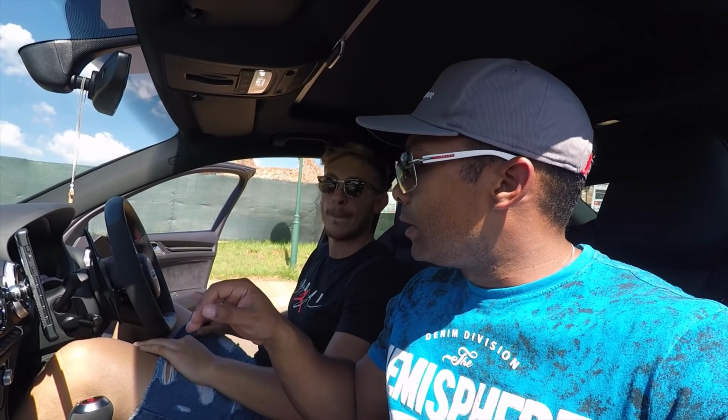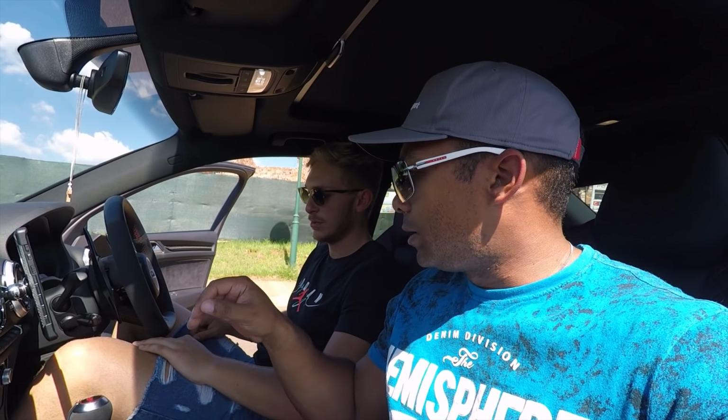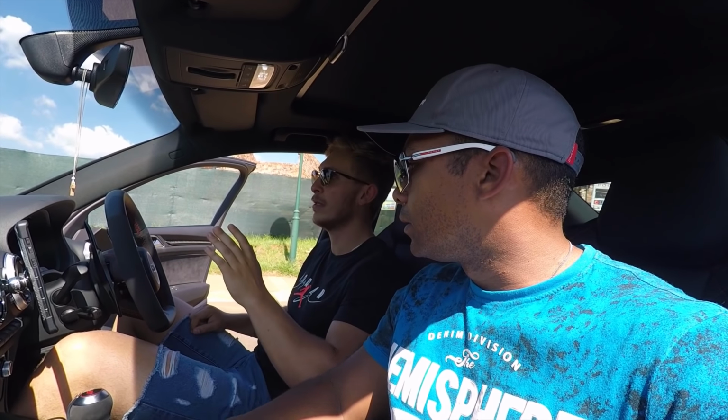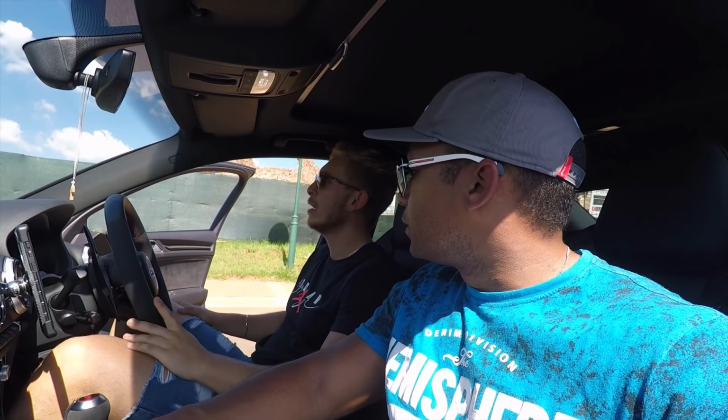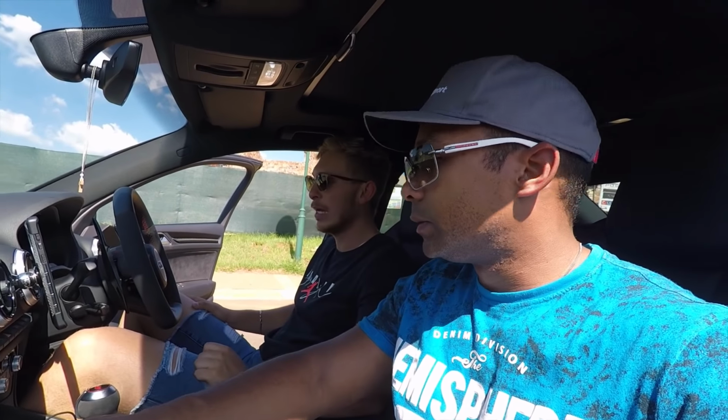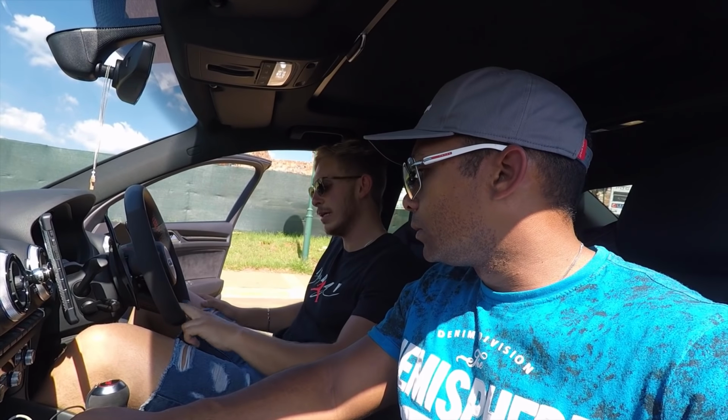And the red stitching, is that extra or standard? No, the red stitching is also optional. I unfortunately don't have the RS styling package. That's the one with the red inlays as well. Oh, the red, yeah. So it's the red stitching here, and on the gear knob, and on the seats as well.